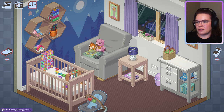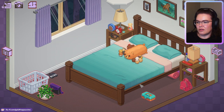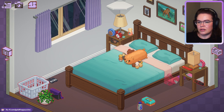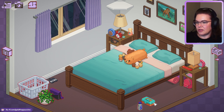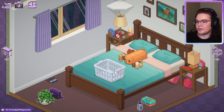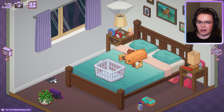Okay, it doesn't like the pillow there. Where can I put it then? Maybe in the... I think that's everything for this room. Oh yeah, loads of stuff. Loads of stuff. Okay, I think I might put this in the bathroom. Can't put that on the bed. But it's totally okay with having these walkie-talkies just sitting on the floor.